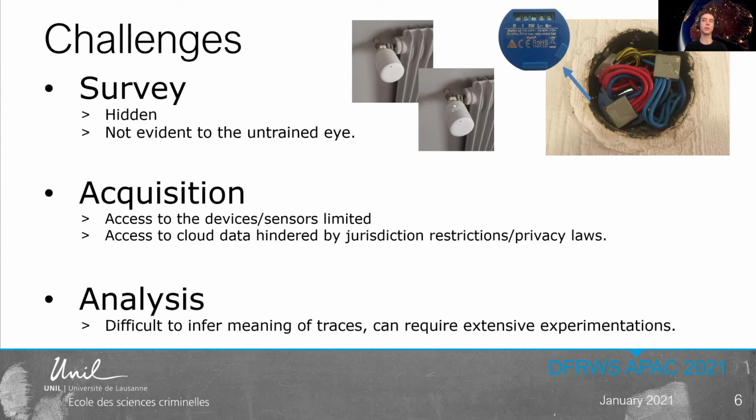IoT devices pose a particular challenge in this aspect, as many times they are hidden or may be mistaken for traditional objects, such as the case here with a Shelly light switch or a Tado radiator valve. Additionally, acquisition of IoT devices is often challenging and requires a very technical approach.